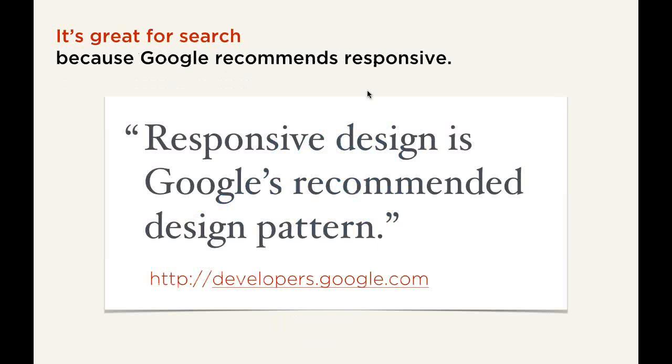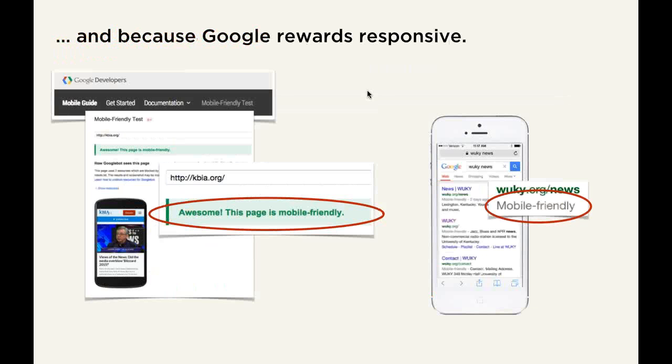And it's great for search, and this is also a really important one, because Google recommends responsive. From their developers.google.com blog: responsive design is Google's recommended design pattern, and they reward responsive. Here on the left, you can see that our responsive sites pass their mobile-friendly test. Awesome, this page is mobile-friendly, KBIA. That goes for all of the responsive sites, by the way.